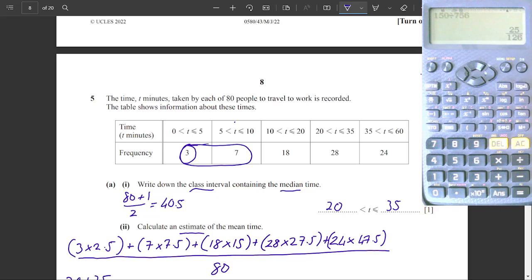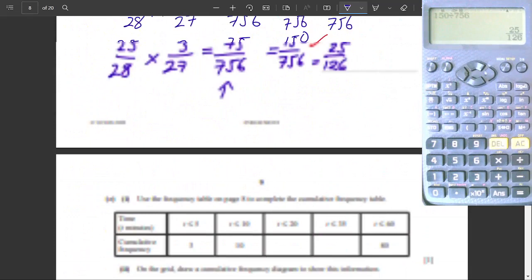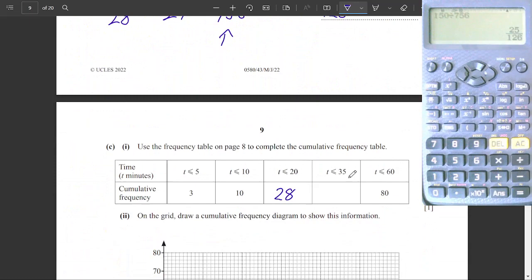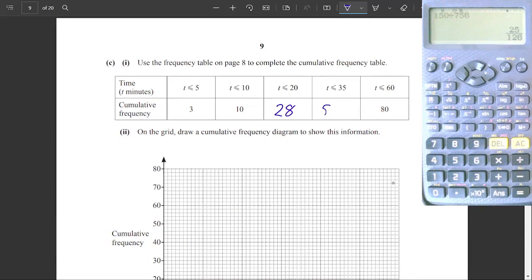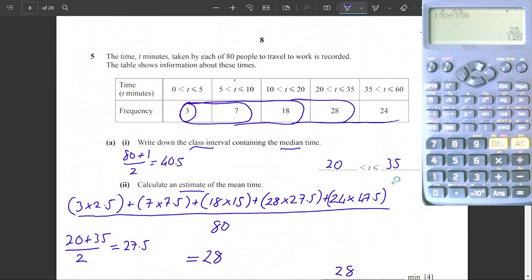And then for the next interval, everybody less than 20 minutes, we have to add them all together, and that will be 28. Everybody less than 20 minutes. Next, I want to know how many people took less than 35 minutes. So to that, we need to add the 28, which of course is 56. We know it's correct, because when we add to that 56 another 24, everybody less than an hour, it adds up to 80.